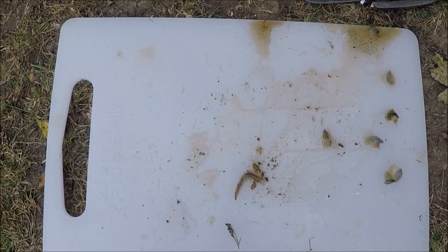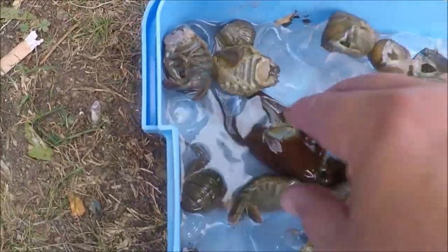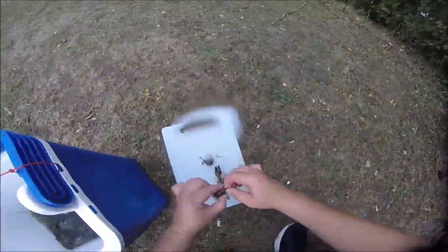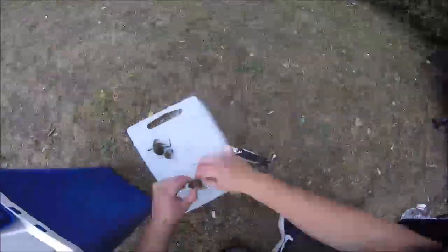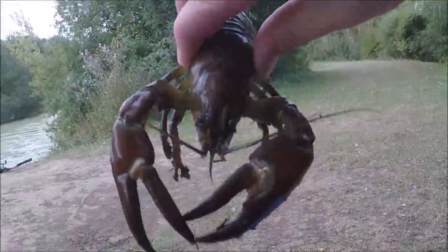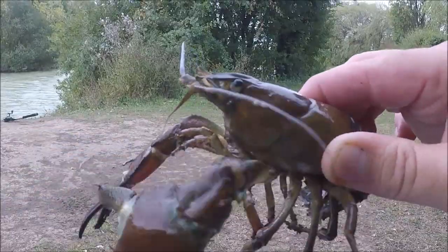I'm just putting them on ice, and I'm going to repeat that process until I've done what I've got here. It's all on ice. The big ones, I saved the claws. I mean, look at the size of that. That is what you call a claw. That crayfish, that's probably the biggest one I've ever caught. Look at the claws, it's like a lobster. It's free food, folks.